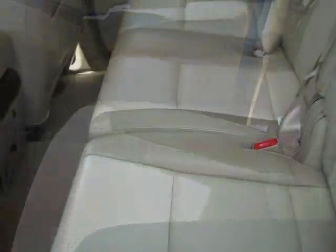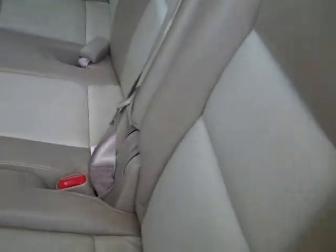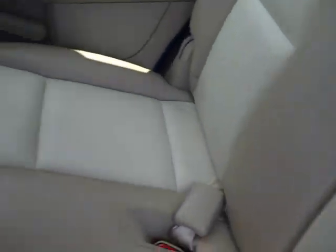The interior is in excellent condition. The seats are leather. And here's a look at your third row.